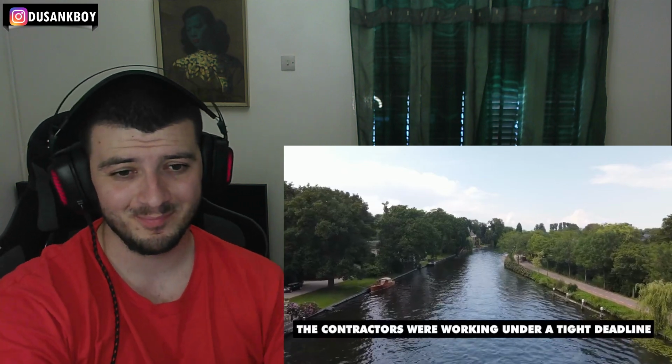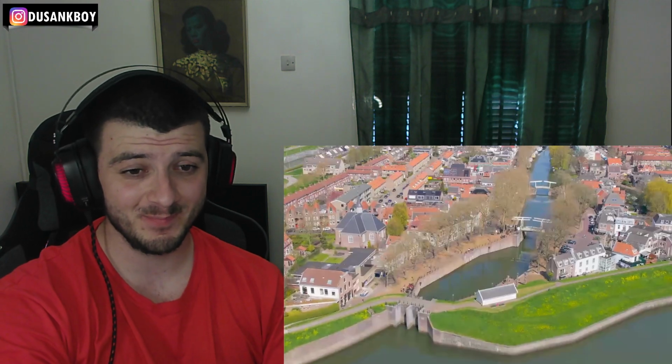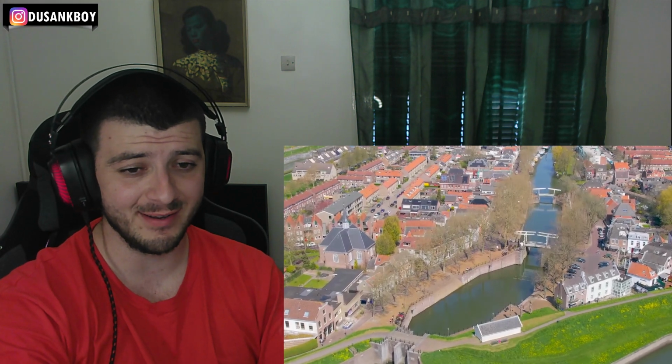The contractors were working under a tight deadline since the local officials had committed to restoring the water supply to the population before the year 2015 came to an end.